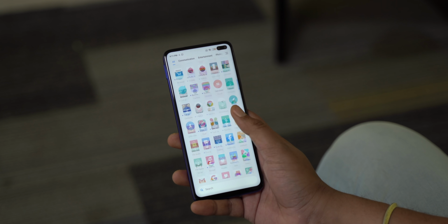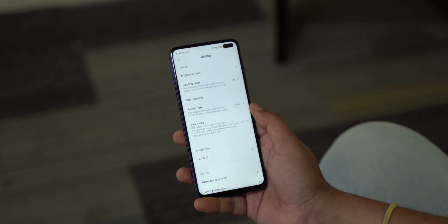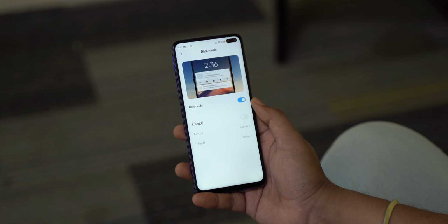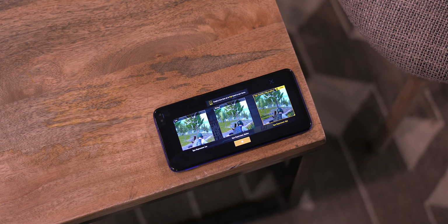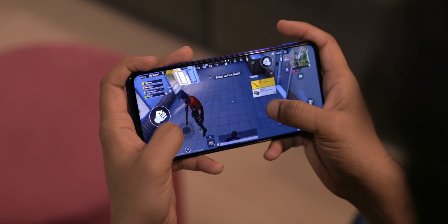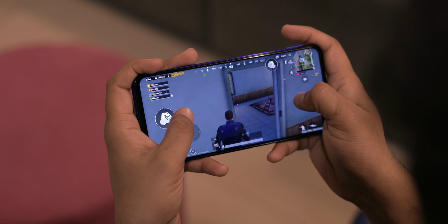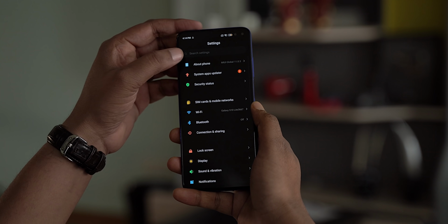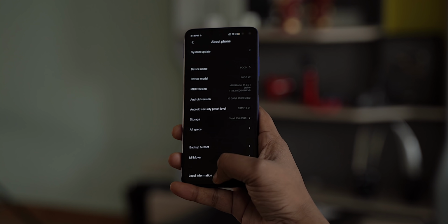Anyway, when it comes to actual day-to-day usage, the Poco X2 has been fast and snappy in my usage so far. I will be using this as my daily driver, like I said, so I'll have a better idea soon. When it comes to gaming, PUBG Mobile runs at high graphics settings on the phone and the experience is quite good. I mean, 730G is a capable chipset, we all know, so not a surprise. When it comes to the software, the Poco X2 comes with MIUI 11 on top of Android 10, so it is the latest software on board.